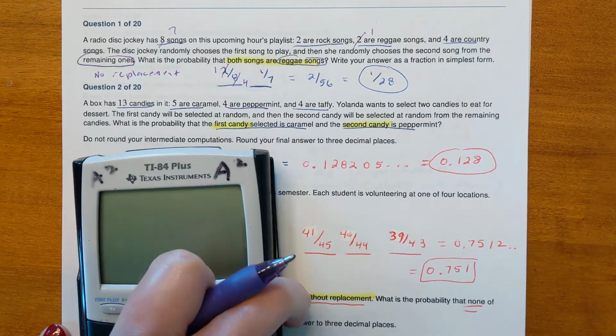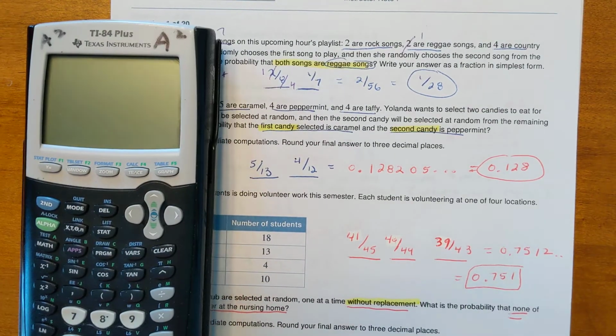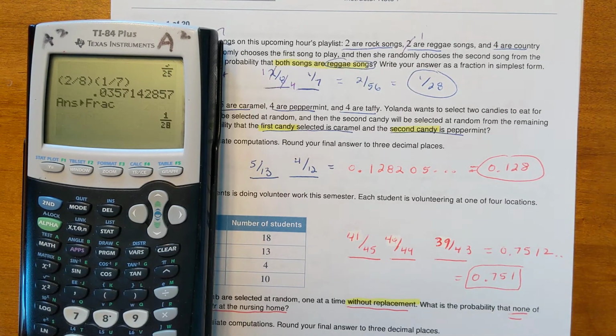Or, I know you love your calculators. You could have just done it in your calculator. So you would have had 2 divided by 8, and then times 1 over 7. Hit enter, and then math, enter, which gives you 1 out of 28.